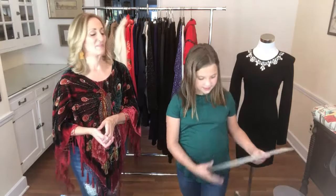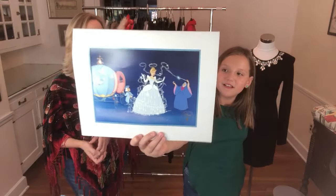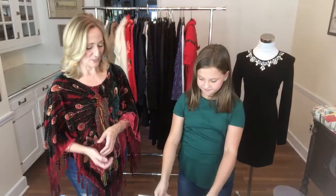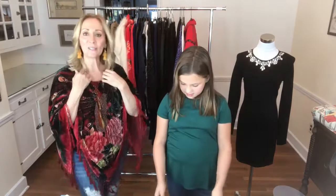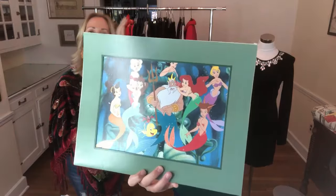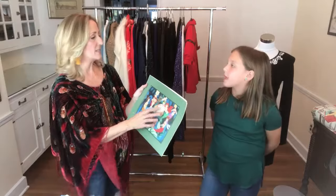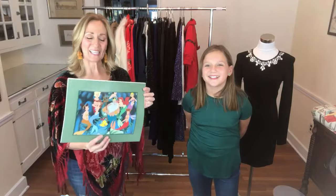I'm going to show this one. This is Cinderella, and it's her getting turned into really pretty by her fairy godmother. And this one was made in 1995. Beautiful. Okay, you want to show the next one? My favorite, the next one's my favorite. So this is Ariel, and this one is made in 1997. Right, and Ariel is one of the main mermaids in, what's the name of Disney's movie this came from? Little Mermaid. Little Mermaid, exactly.